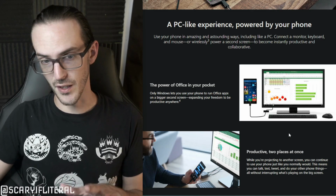Now, this may sound very familiar to you because while Microsoft doesn't do this anymore, Samsung does, and they call it DeX. And I've talked quite a bit about Samsung DeX, and I think that DeX does a lot of really, really good things. Strangely enough, Surface Duo does not have anything like Continuum or like DeX.